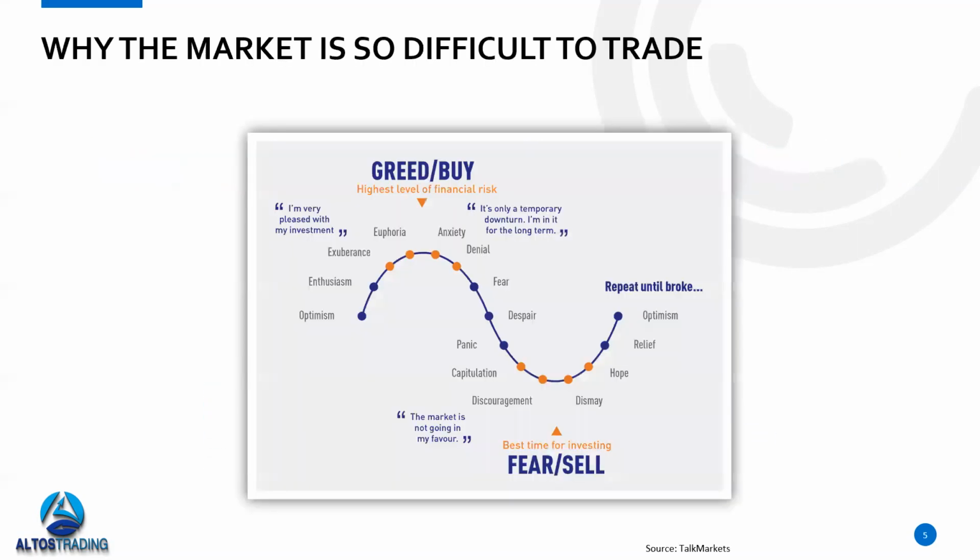So we're going to start out today by talking about why the markets are so difficult to trade and why we make mistakes as traders and investors. And it really boils down to human psychology. This is a psychology curve that you may have seen at some point in your trading or investing career. Unfortunately, this is a common pathway that we all go down as we place a trade or make an investment. Generally that starts on the left side of the curve, where you're optimistic, right? Nobody enters a trade or invests their money anticipating that they're not going to do well. So we start out optimistic, enthusiastic, exuberant, even euphoric.